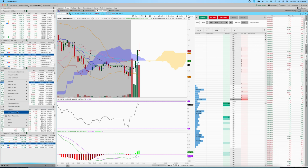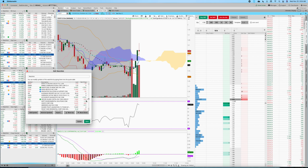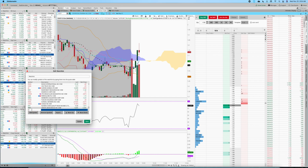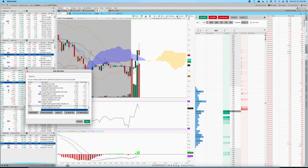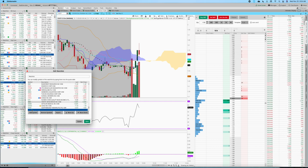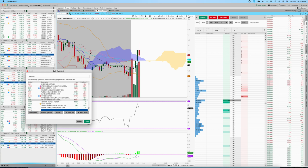Always edit your watch list, because that's going to help you find stocks faster. Along with the scanners you have on the left over here, your watch list is going to help you find what you're looking for. If you have no watch list, how are you going to make money? It's like driving a car with no gas in it. It's impossible.